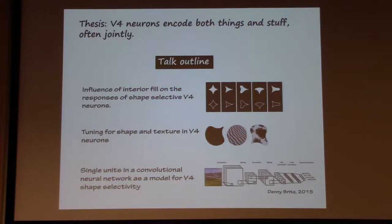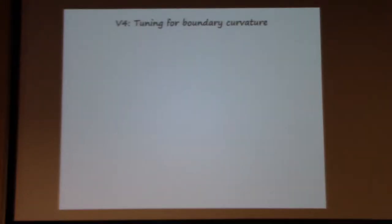So the starting point for all this is a demonstration that Ed Connor and I made more than 15 years ago, looking at responses of V4 neurons to shapes. And we found that these responses could be explained on the basis of tuning for object-centered curvature. So many neurons in area V4, we found, were sensitive to convexities and concavities in an object-centered reference frame.